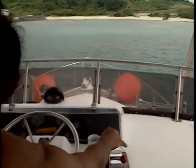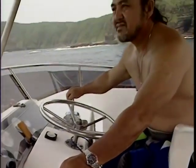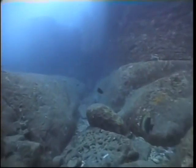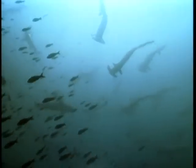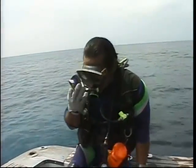In 1987, scuba instructor Kihachiro Aratake sets out to find ways to attract more divers to Yonaguni. Nature amazes me. I see the fish and the many forms of sea life change here every day. So we were exploring diving points to use the ocean to attract tourists. Aratake is looking for the breeding grounds of hammerhead sharks that populate the ocean here. He believes that the opportunity for divers to see these unique creatures close up will be his key to riches.